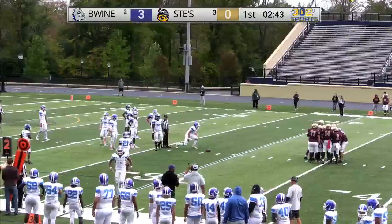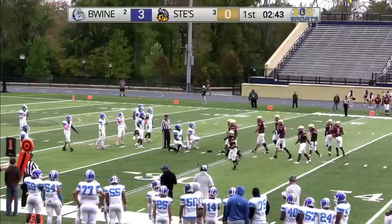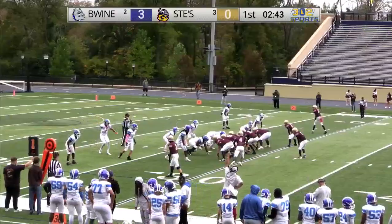Gain of 20 on the completion to Williams. And we've seen both quarterbacks attack that backside now after loading up on the opposite side. A nice completion for Andrews.